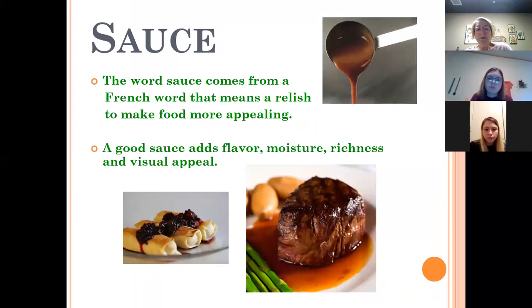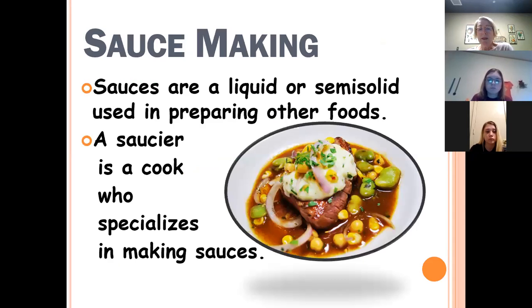Sauces can be a lot of different things, and as we know from yesterday, we made bechamel sauce that really started out as a stock, and then we added some things to it. The big deal with sauce is that it adds an extra flavor component to whatever you're cooking. It can dress up your plate and finishes everything off. Some sauces are fairly thin, and some are thicker. It just depends on what we're making.